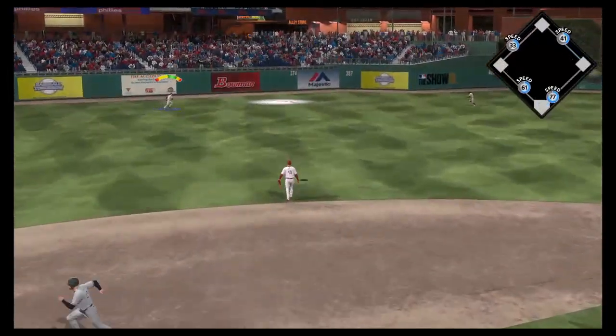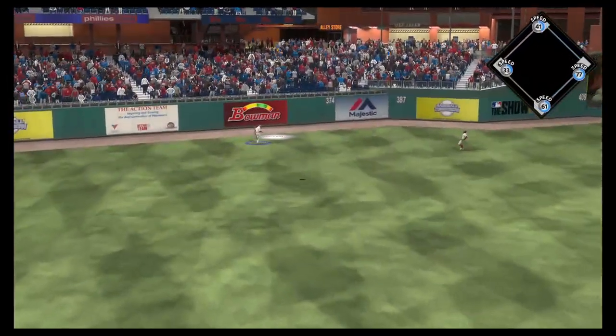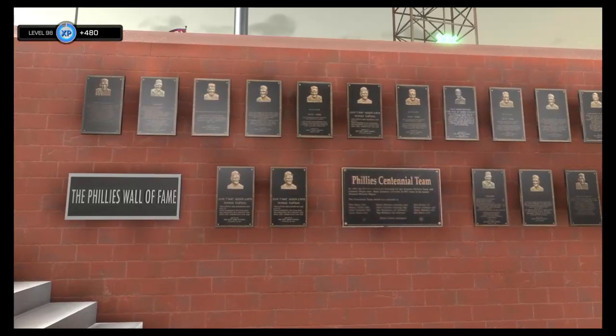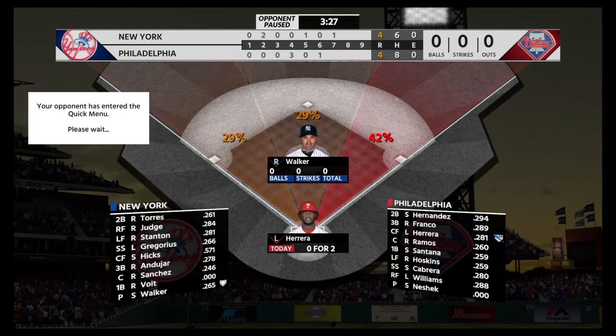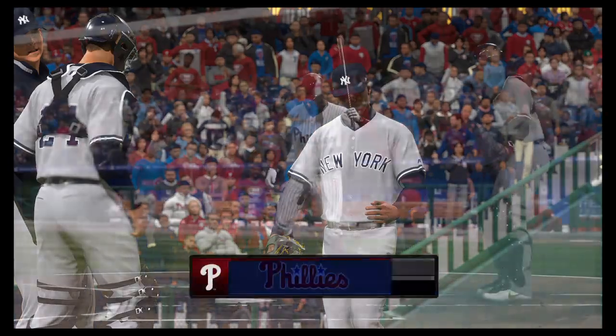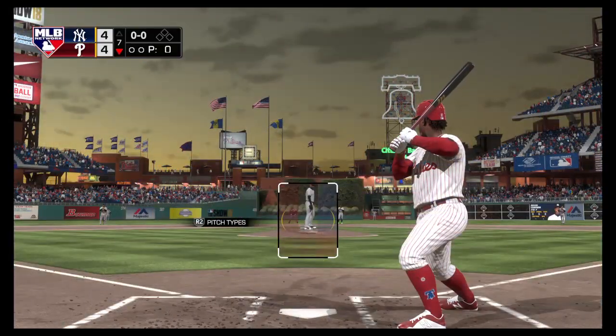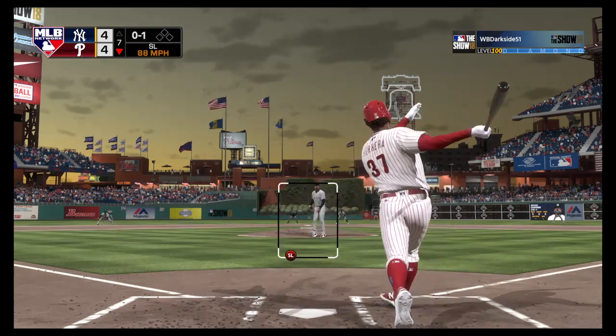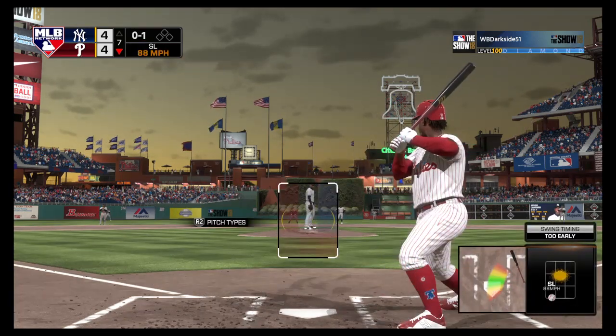Swung on and lifted in the air to left center. Chasing after it is Hoskins. And he makes the catch as just the 1 run comes across. Aroldis Chapman comes on to pitch from bullpen now in an unexpected move. He's their closer, so it's a surprise to see him here in the 7th. And he got him out in front that time. Strike 1.